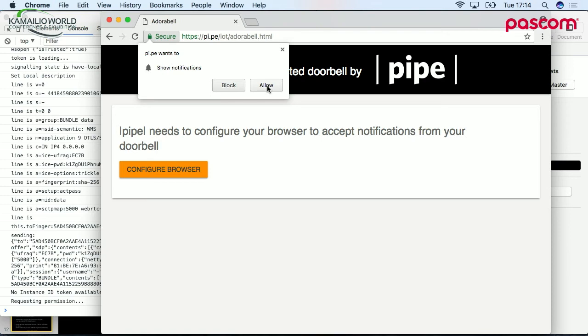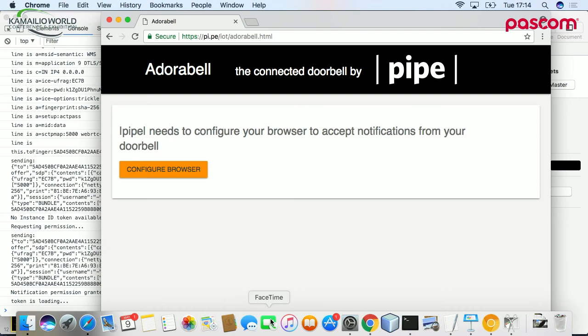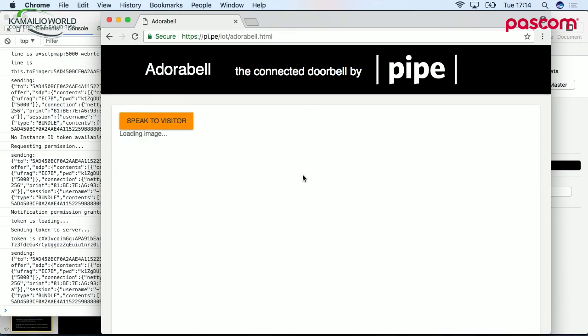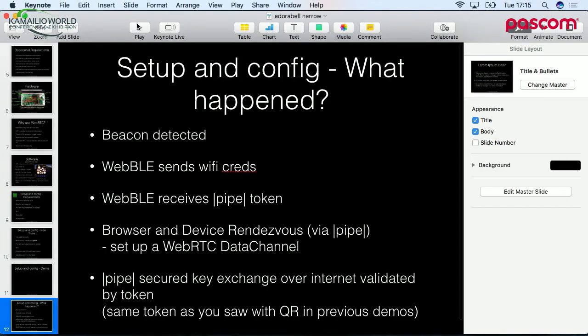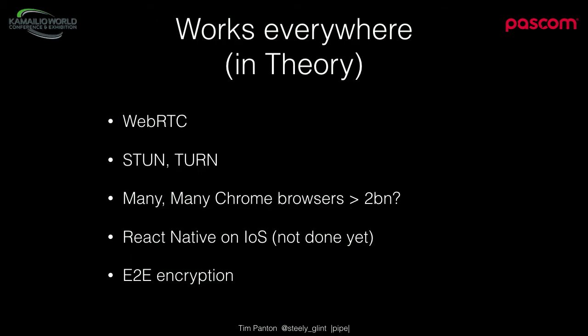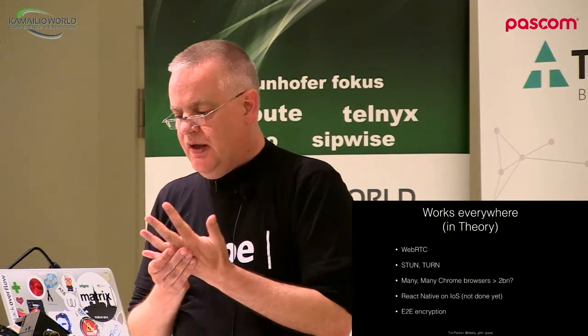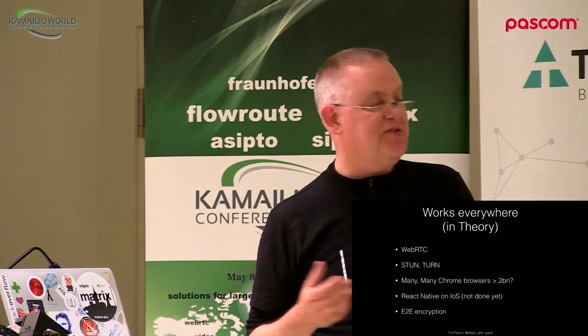One extra point is that you need to allow notifications on your browser, but we'll see whether, nah, this isn't going to work. I'll come back to it. Right, so anyway, the idea is you've got a secured key exchange done like that. And in theory, it works everywhere. In practice, of course, it doesn't, as you've just seen.